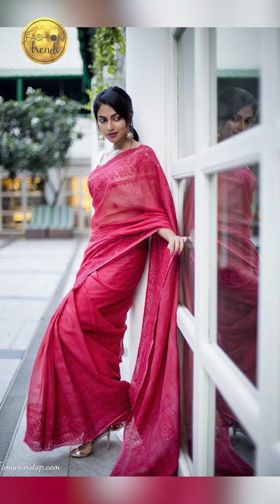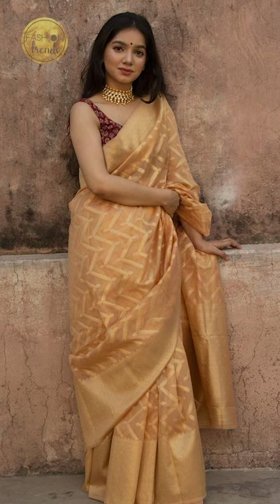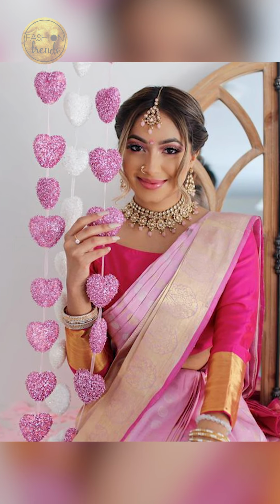So friends, you can try going with simple and beautiful jewelry, like a pearl necklace, or you can try personal jewelry. You can try beautiful and amazing hairstyles, like free hair or a bun hairstyle, and you can try unique and amazing coloring too.